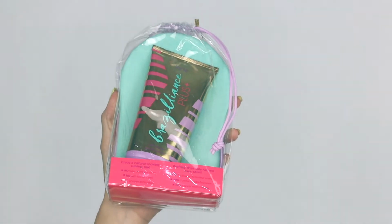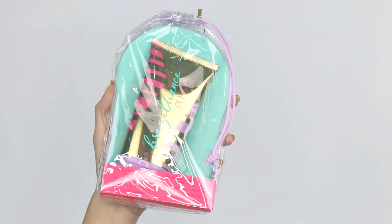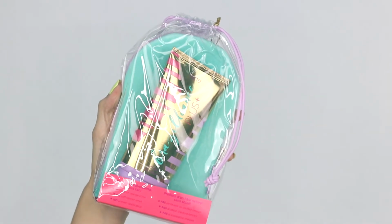So I got those 2 items, but I also picked up the Tarte Brazilians Plus Self Tanner. This little package comes with a mitt as well. I've never tried a self tanner. I've never even gotten a spray tan. I'm very concerned about it and I'm very hesitant about it.